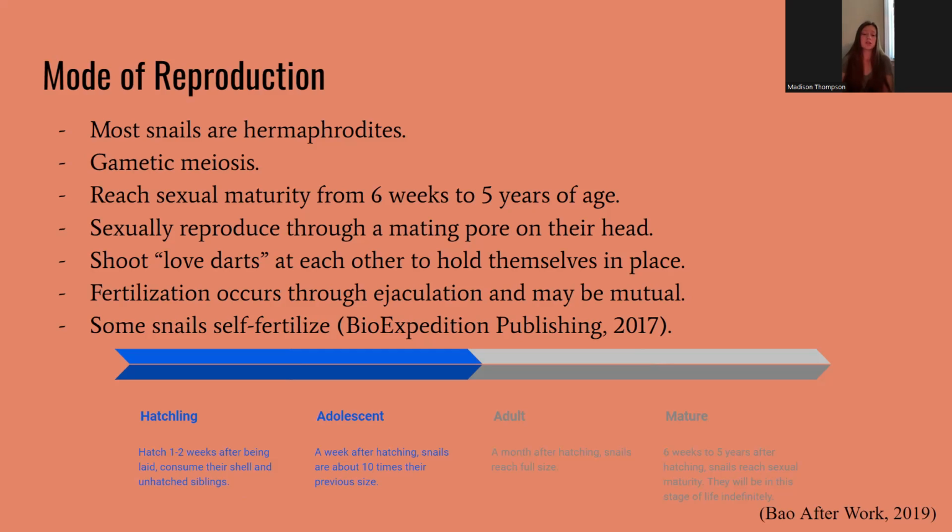And these love darts release chemicals that make the sperm more likely to find eggs. And fertilization occurs through ejaculation, and it may be mutual. Because most snails are hermaphrodites, they can ejaculate both at the same time into each other, and then they'll both lay eggs 1 to 2 weeks later.